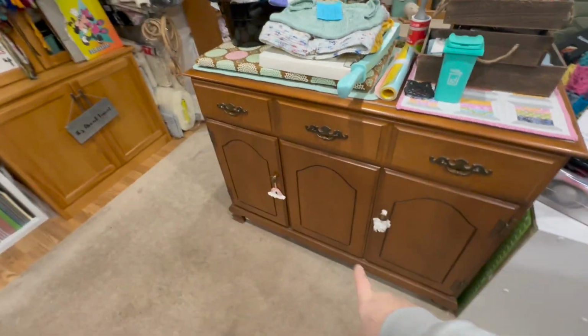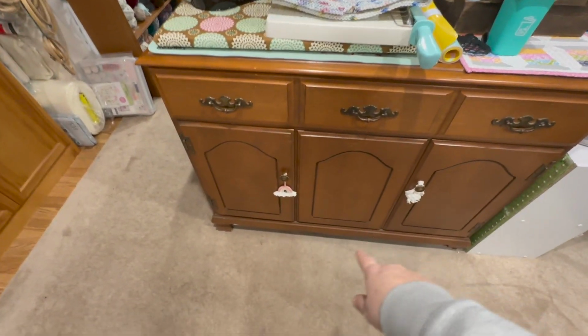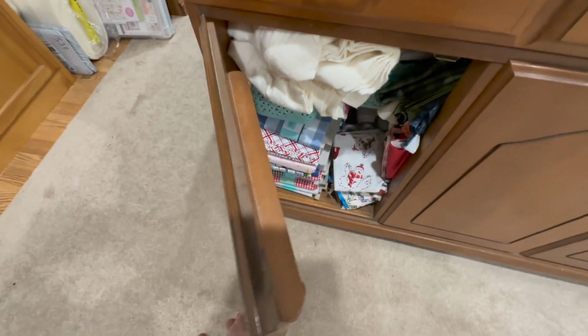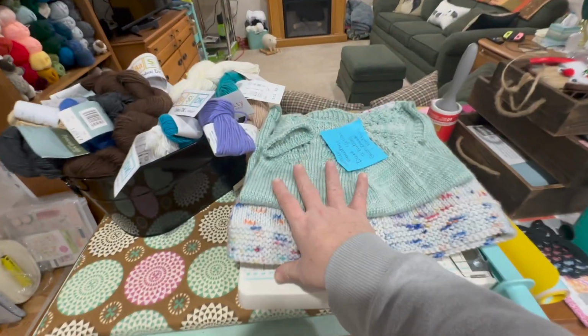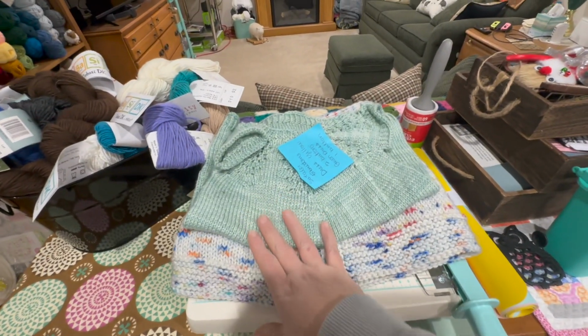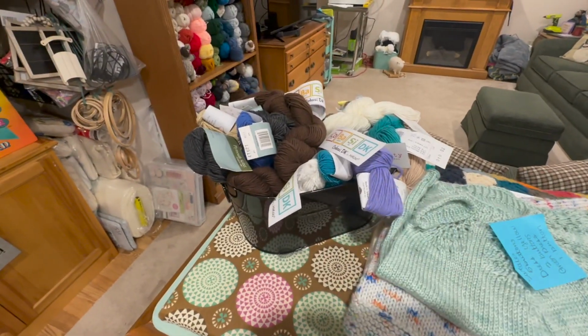This buffet, I need to go through these 2 doors. I'll show you real quick. It's a mess. That's all fabric. And I have these 3 sweaters here that are just waiting for some buttons, and just some random yarn.